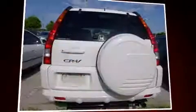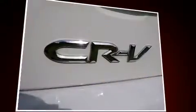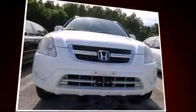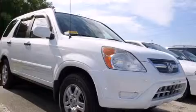Here's a great deal on a 2002 Honda CR-V. Under the hood, you'll find a four-cylinder engine with more than 150 horsepower, providing a smooth and predictable driving experience. Four-wheel drive allows you to go places you've only imagined.